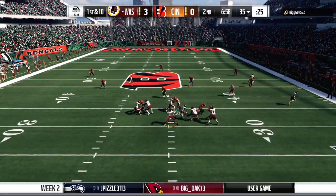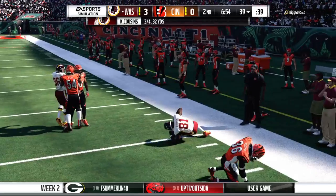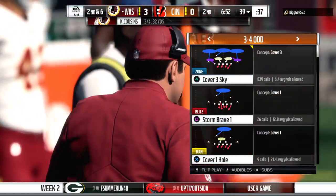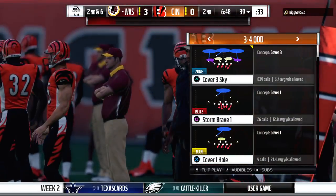Cousins on first down. Complete. Richardson has it, and he'll get it out near the 40 to the 39. That throw good for 4. It's second down. I think it's okay there.